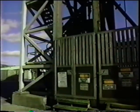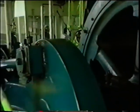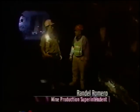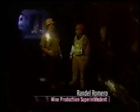Just like uptown, huh? I rode the man cage down to the 500-foot level, along with Randall Romero, the mine production superintendent, and Russ Gibbons, the production supervisor. You know, I'm surprised it's black. I expected it to be white, salt, that sort of. Well, when it was mined originally, it was white. But the carbon from the diesel equipment and the explosive fumes, it will attach itself to the salt and it will turn it black. Okay, so I would imagine as we get into newer parts of the mine, there's less of this. Newer parts of the mine are going to have less.